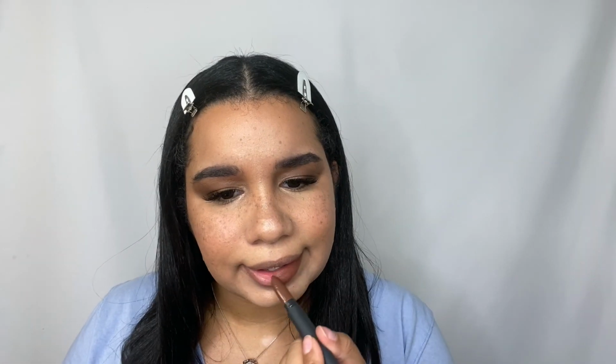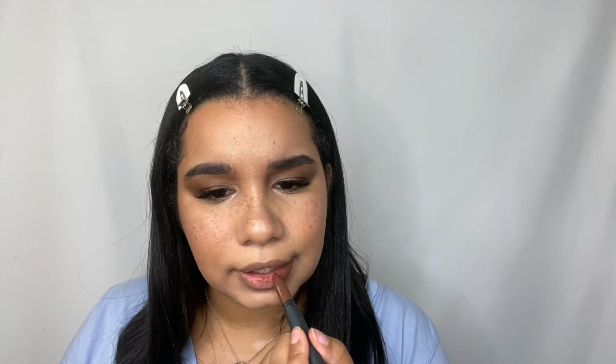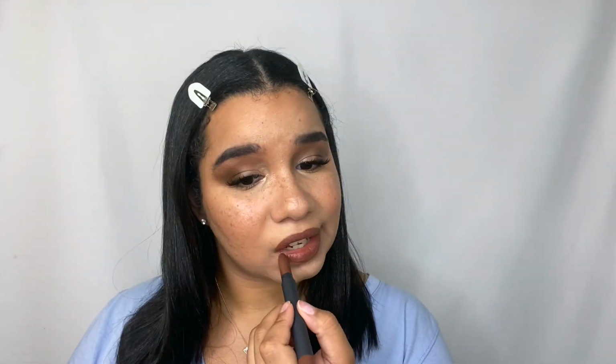So I'm just gonna go ahead and apply on the lips. It's matte, but it really is a creamy matte. And now our lipstick is done.